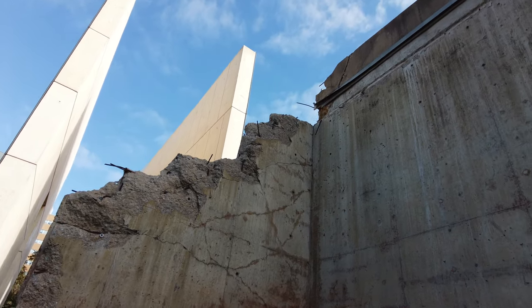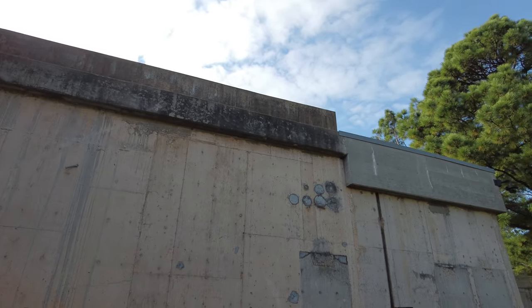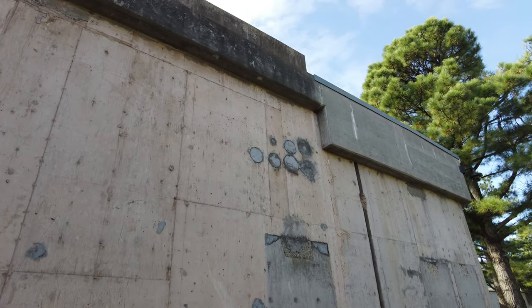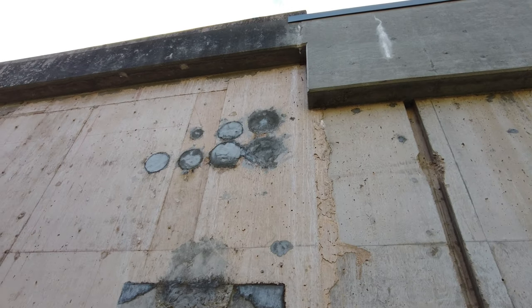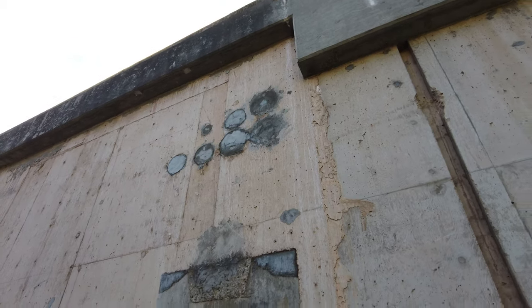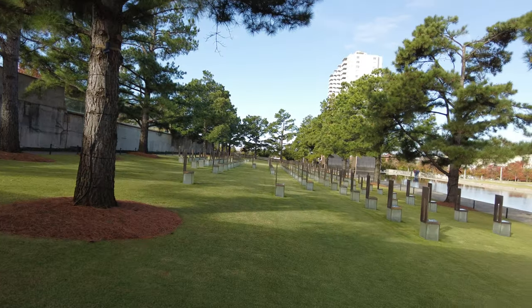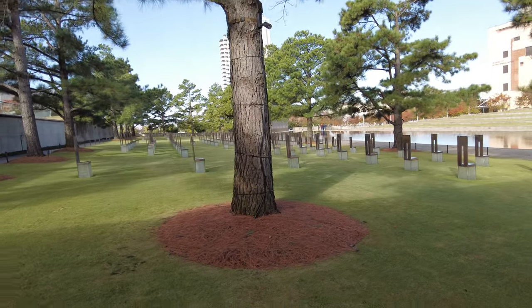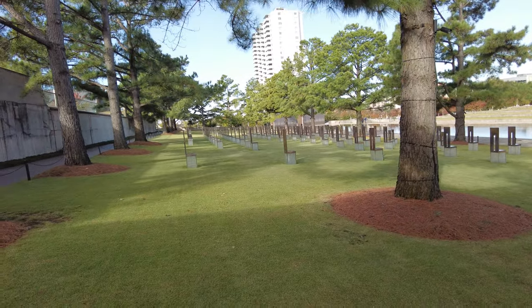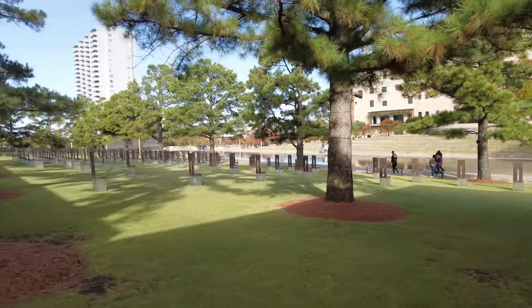Here is part of the wall, the footprint of the federal building, if you will, the foundation on which it stood. There's some of those circles there where power came into the building. And these chairs, 168 of them, are squarely within its footprint. That water you see out there more or less was the street.